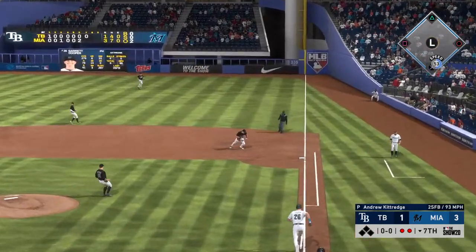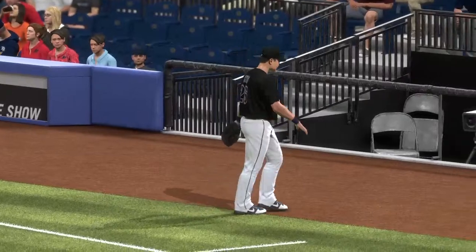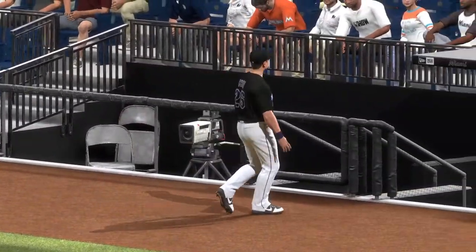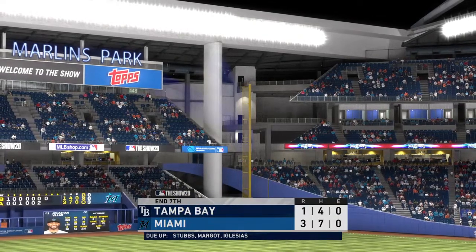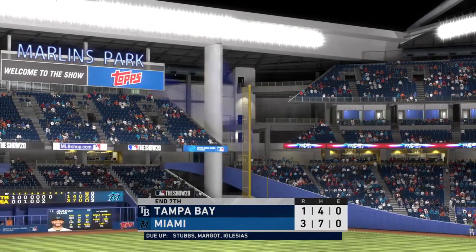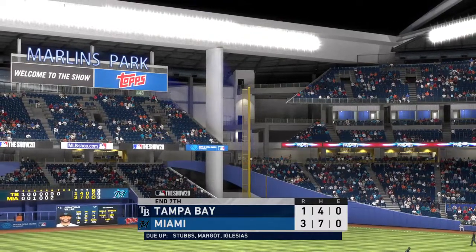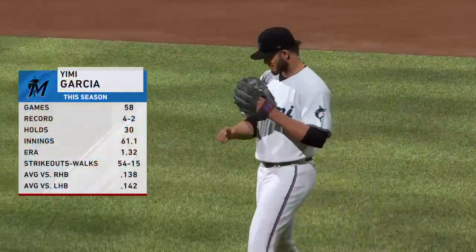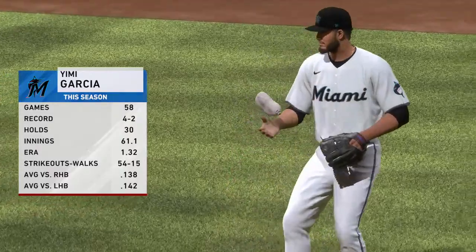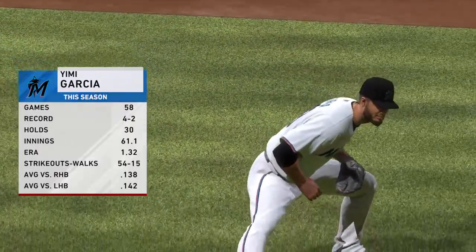Bounce to first. And he'll step on the bag himself, and the inning is over. Miami down in order, but they hang on to a 3-1 lead. Yimi Garcia has been summoned from the bullpen as he'll do so to start the 8th. Number 93, Yimi Garcia.